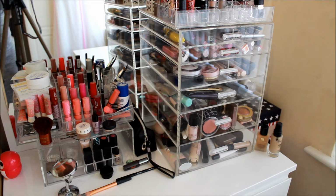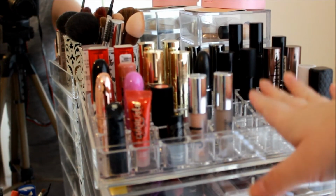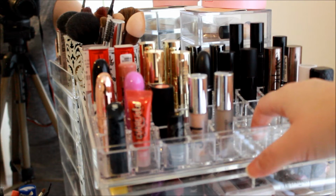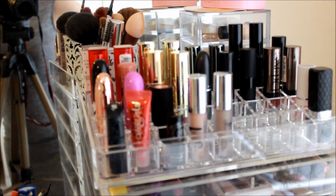So this is my desk I sit at in the morning, and on top I have quite a few little bits of acrylic which I will take you through. So let's get started. On the top right here we've got this quite large lipstick holder that I got from HomeSense. It was only £6.99.